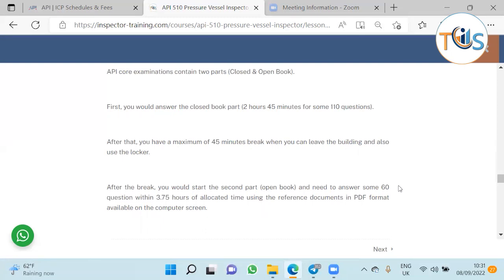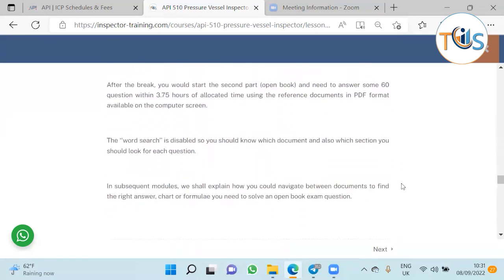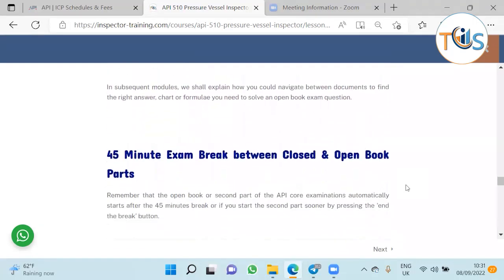After the break, you would start the second part, and there are 60 questions, 3 hours 45 minutes. There would be reference documents in PDF format on your computer screen with search buttons disabled. So you need to know how to navigate through these documents. Okay, you can search them.